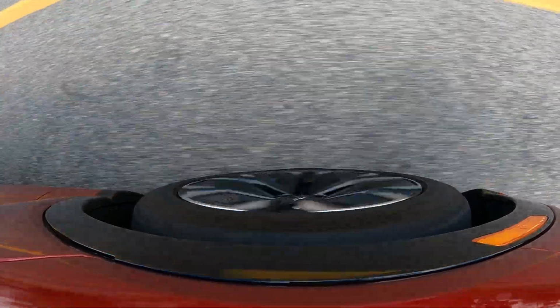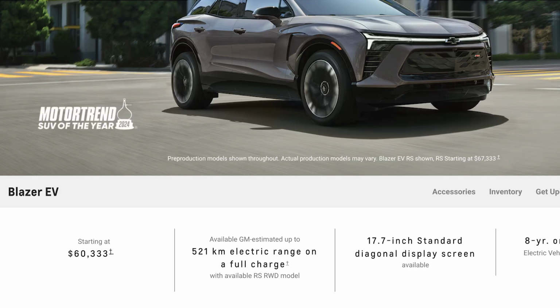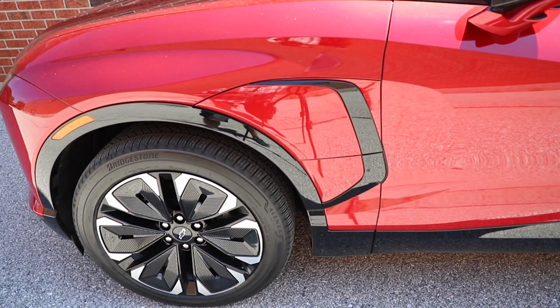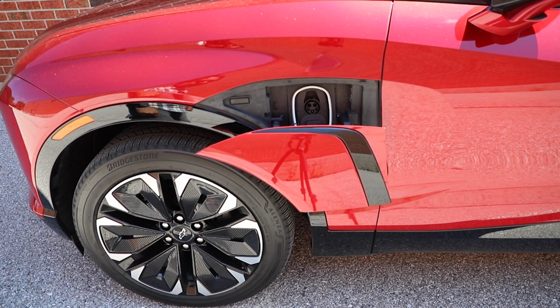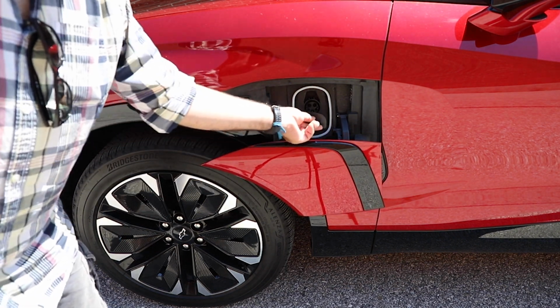Now, range also goes up. There's two different figures on the Chevrolet Canada website, which is a little odd. It's either 515 kilometers of range with the rear-wheel drive, or it's 521. Bottom line is, it is more than the 449 kilometers of range here. As far as charging speeds go, with the all-wheel drive, Chevrolet says you can go with a speed of 150 kilowatts, but if you opt for the rear-wheel drive, you can get that up to 190.